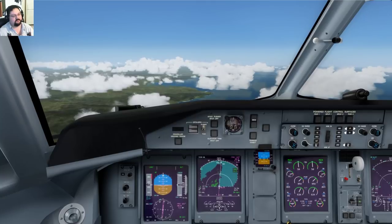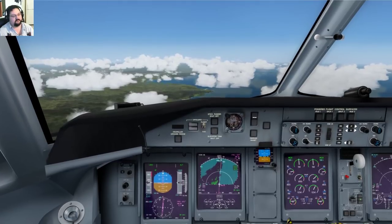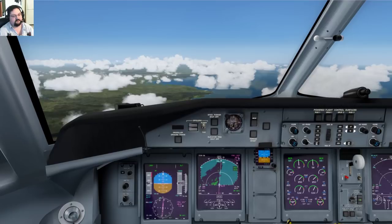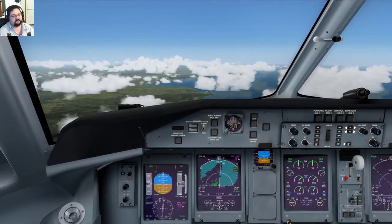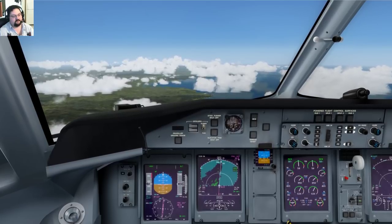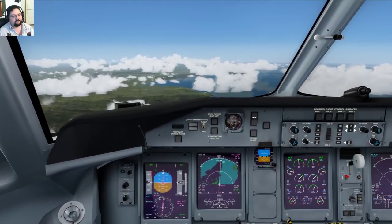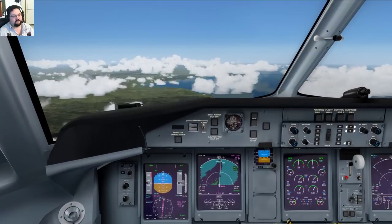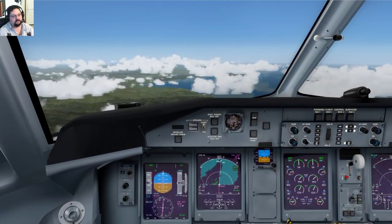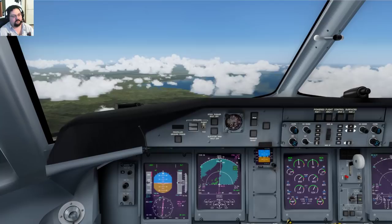Velocity 765, contact Port Moresby Control 123.4, good day. Velocity 11 Whiskey, contact Port Moresby Control 123.4, good day. Good afternoon. Qantas 822, flight level 178, climbing flight level 180. Qantas 822, climb flight level 350. Climb flight level 350, Qantas 822.